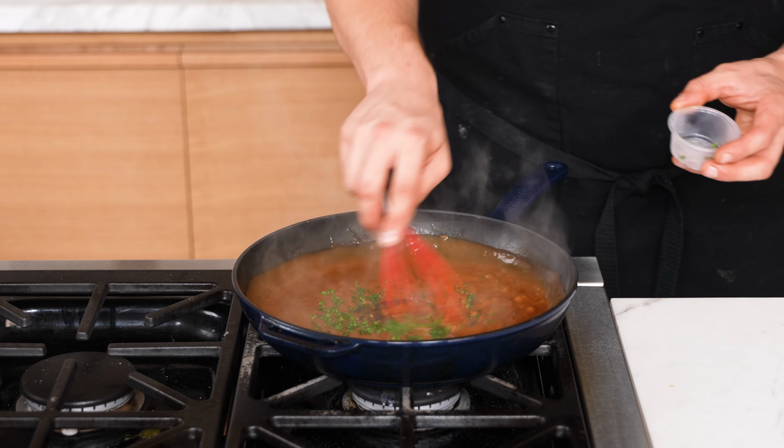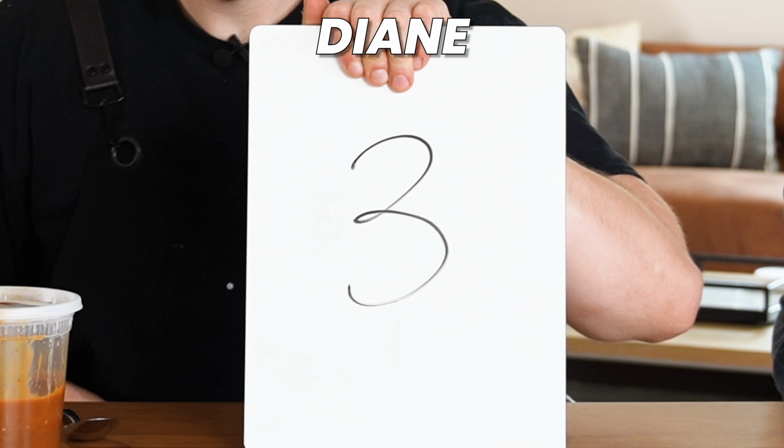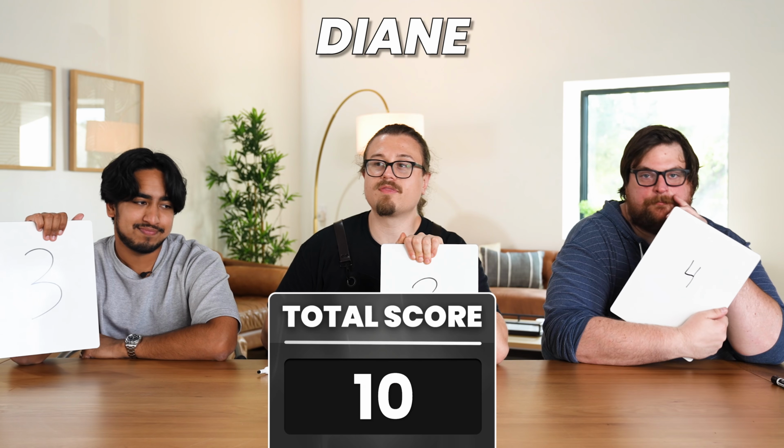Maybe a little bit of finely chopped parsley. And now we taste. Whoa, sick trick. It smells like tomatoes, despite the fact that there's no tomato in here. Vikram, ooh, a 3. Ooh, another 3. And a 4. Total score of 10.